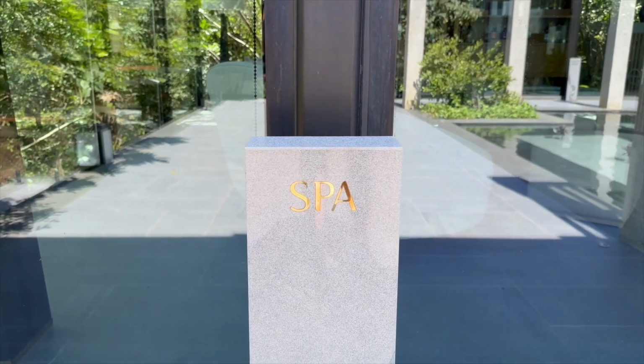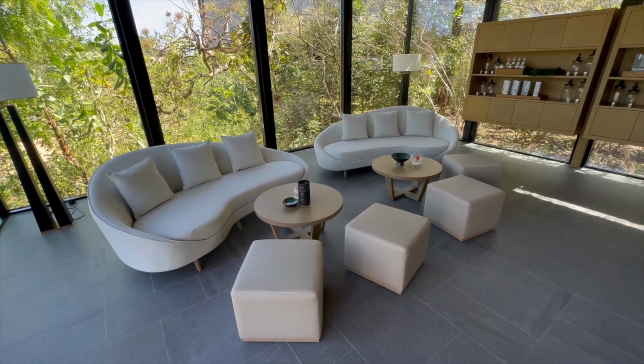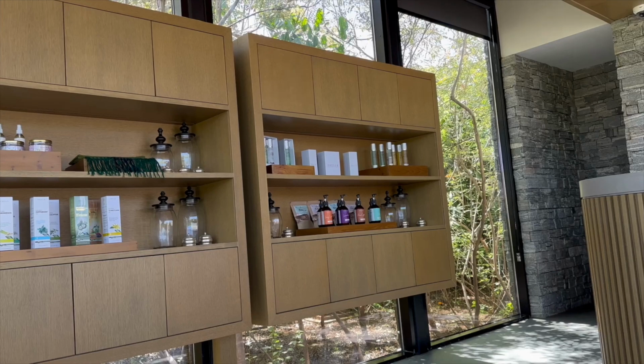Now, when you come in, you can see already, again, there is nature everywhere. I really love these windows. This is such a great idea, I think, by the architect.